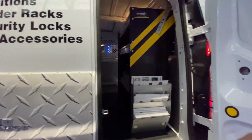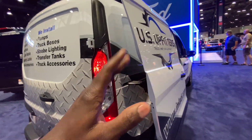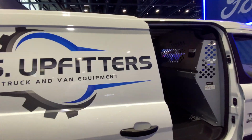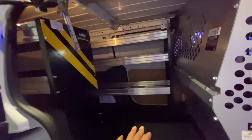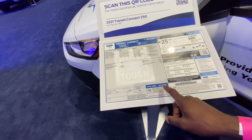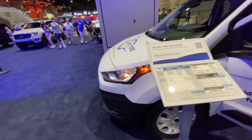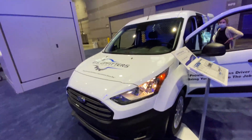To close this back. Here's a backup camera on there, just in case you were wondering. I think the Dodge had access from both sides, so this one may. Yes, this one has access from both sides. So total MSRP on this one is $27,000. So, you know, if you've got a small company, this is a very, very good vehicle. Definitely something worth looking at.